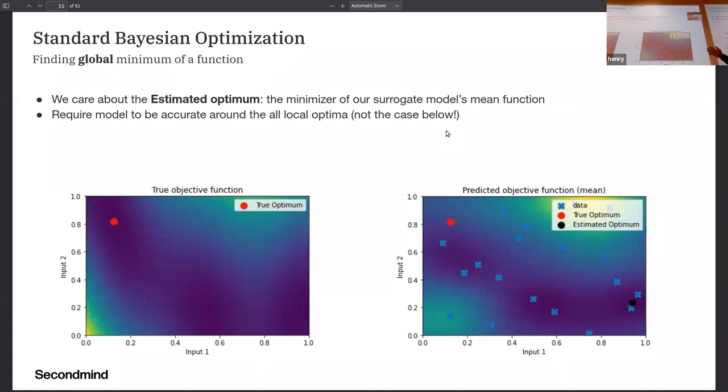On the right, we have a predictive distribution from our Gaussian process. And if we were just going to take what we think the minimum value is at the moment, it's all the way over here. So it's clear that we need to collect a bit more data to make our model better. But to be able to solve this problem, what you need is lots of data in that optimal area of the space.